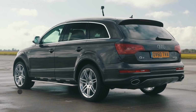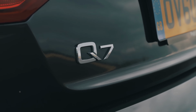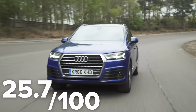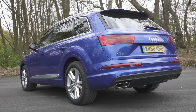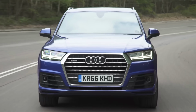That related to one car's turbocharger, and that cost £6,227 to put right. Next up is the Audi Q7, specifically the first generation model and the pre-facelifted version of the current Q7. These cars got a combined reliability score of 25.7 out of 100. The most common issues with these SUVs are electrical, and on average they cost £1,345 to fix.